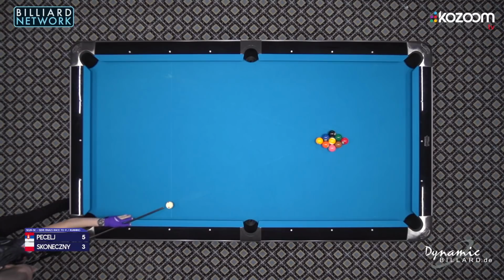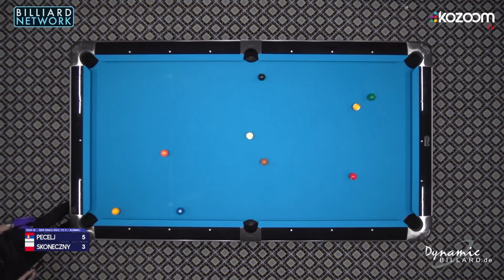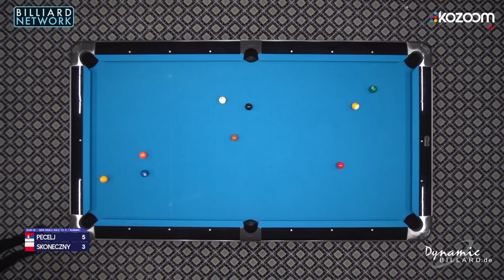That was a big miss by Skoneczy. Pecelj breaking from the right side, right bottom. He made the corner ball, but he got snookered, I'm pretty sure. Yeah. Wish they'd pan in, I'd know for sure.